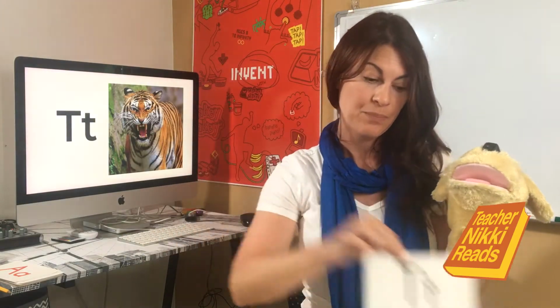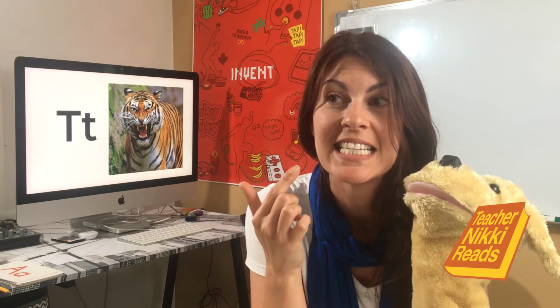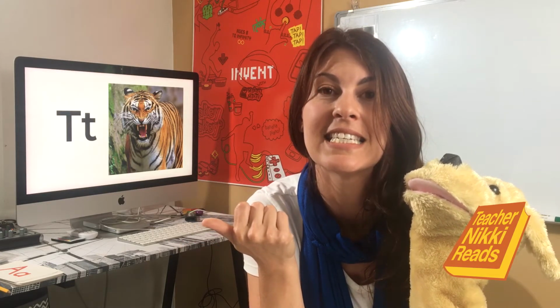Letter T. When we make the T sound with our mouths, it's like this. So you see a lot of my teeth when I make the letter T. T, T, teeth. Starts with T.